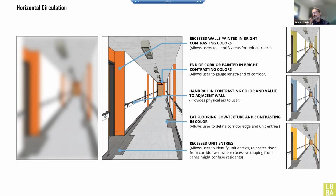This slide highlights horizontal circulation hallways. Rita created this really strong image, I think, to the left, which gives a sense of our typical architectural image to the right and what the reality of that may be for someone with visual impairment. And it helps actually to run that filter, and it tells us what's working or not working.